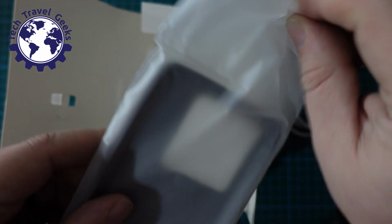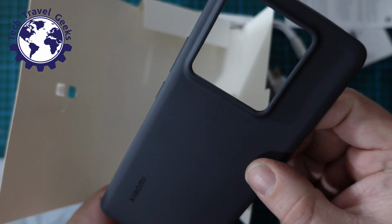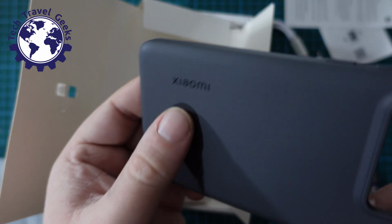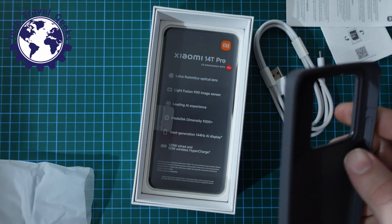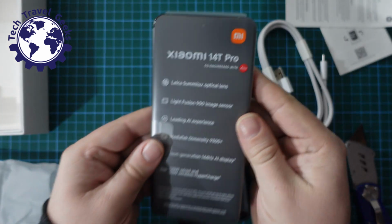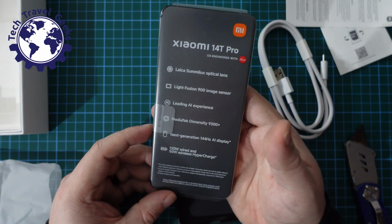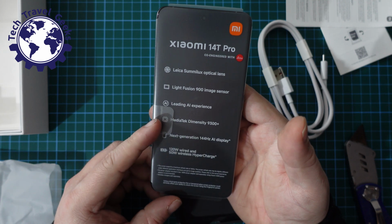There's a plastic bag which contains a case. That's good. We've saved a Mokadile's life by having a nice TPU case with Xiaomi embossed on it. So good to have a case in the box. Always use your phone whilst it's protected. And then we have the phone itself, which is, first impressions, it has a bit of heft to it.